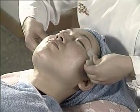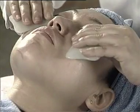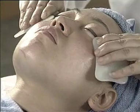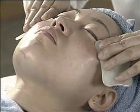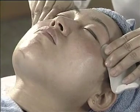Surrounding the eyes, scrape from Jingming along the upper edge of the orbit toward Tongziliao. Again, scrape from Jingming along the lower edge of the orbit toward Tongziliao. Need the Tongziliao and Taiyang points.